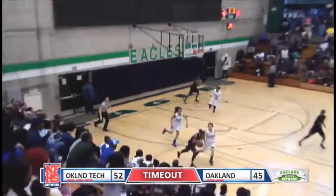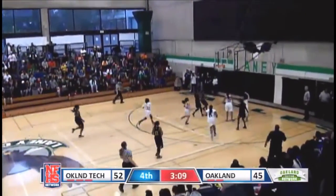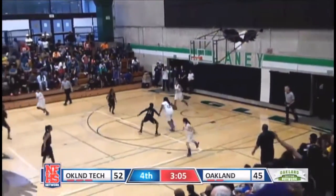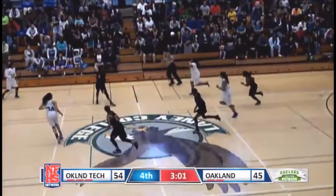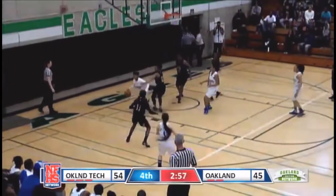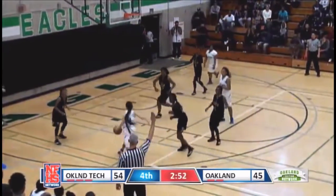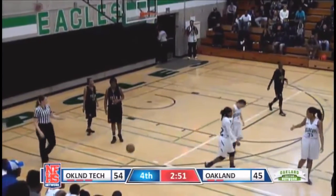Bulldogs will inbound the ball as we resume after the timeout. It's Woolridge getting it up front for Clemens. Clemens with the nice mid-range jumper there. 2 points for Tech, makes it 54-45. Safan with a nice move, but she gets called for the double dribble there.